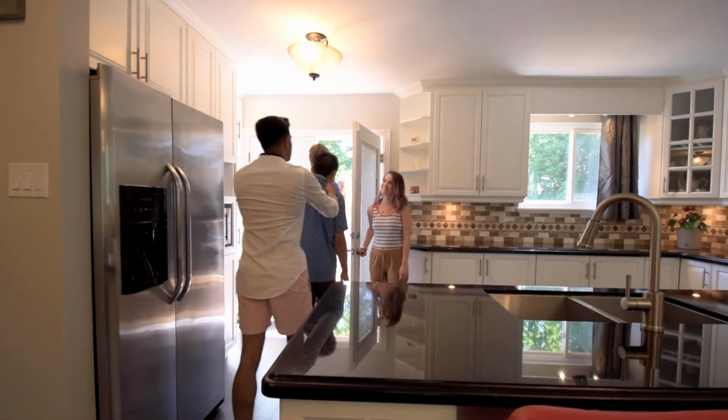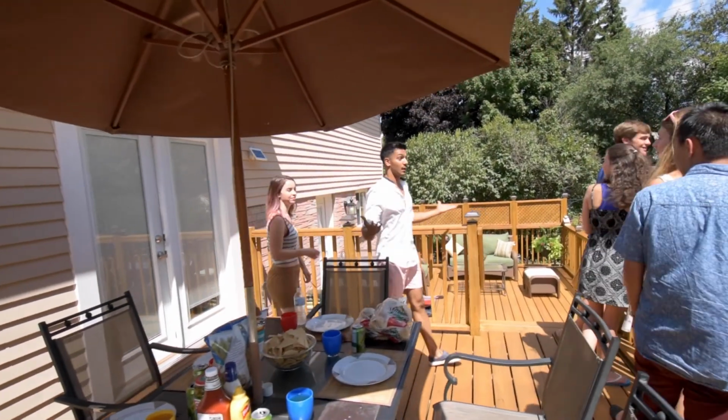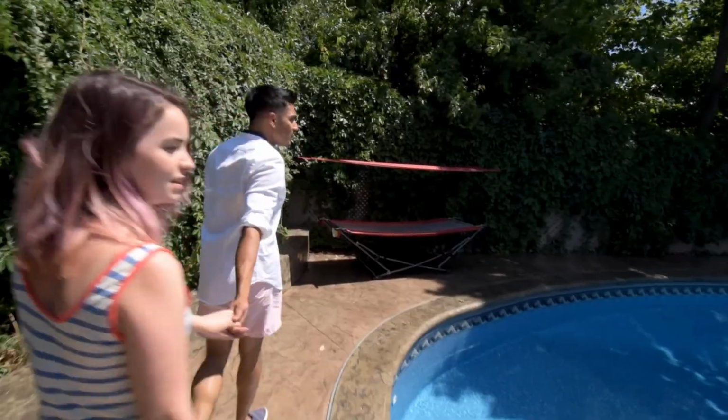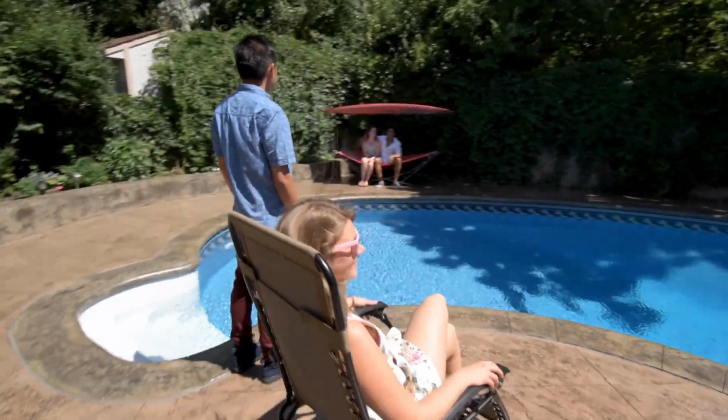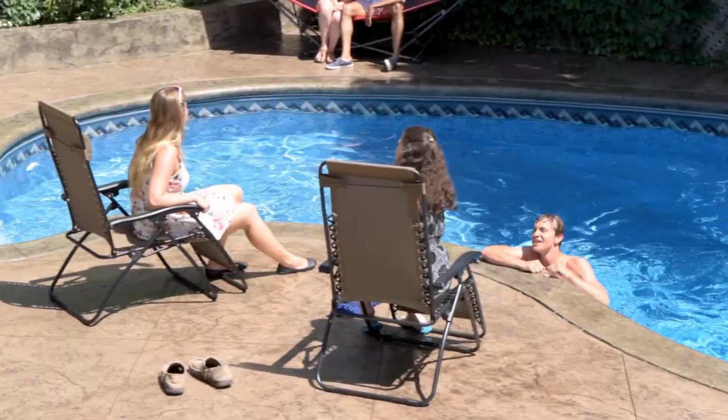Invite your friends over to enjoy the fantastic backyard patio and pool. Nothing like a kickoff to the summer with a barbecue, gorgeous saltwater pool, and friends. Take the time to sit back and enjoy this gorgeous backyard and all the fun you will have in your new life in the sun.